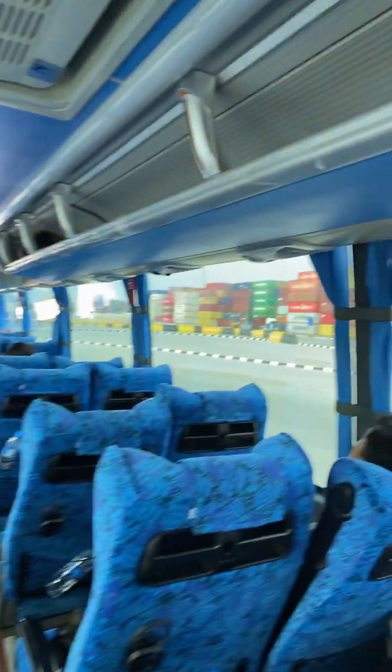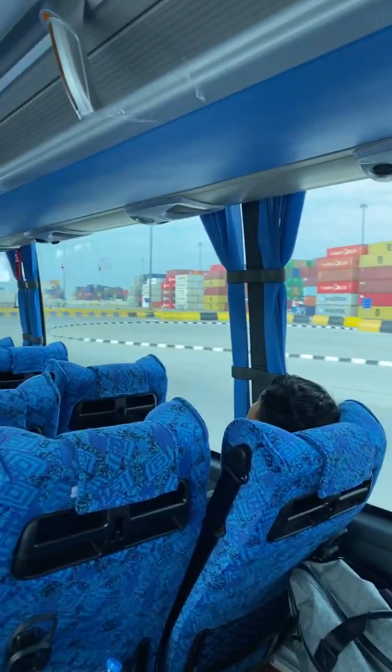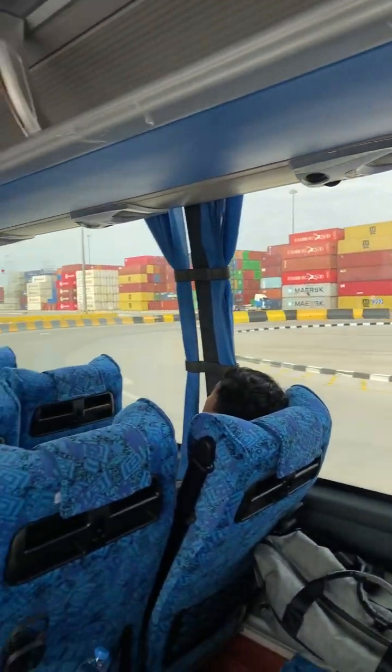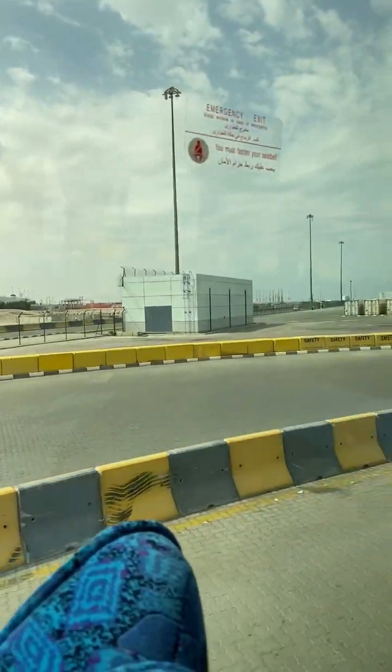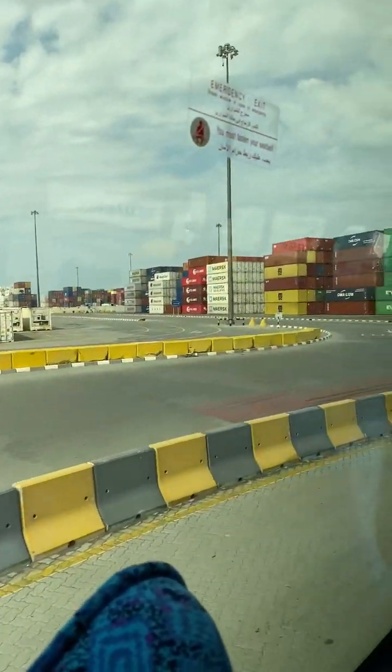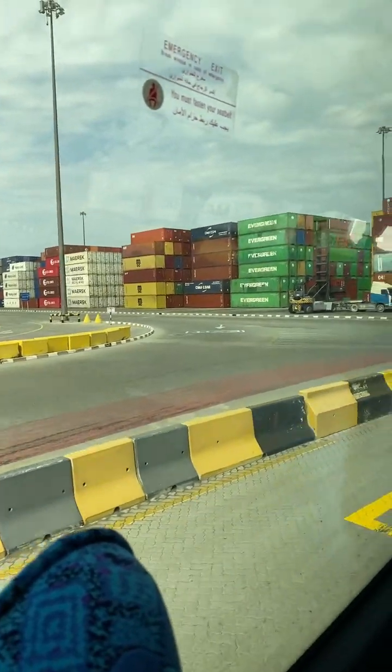Okay. We are going into Terminal 2. Again, DP World Jebel Ali has 4 terminals. We'll just look at 2 terminals today because the rest will take another half an hour to reach.